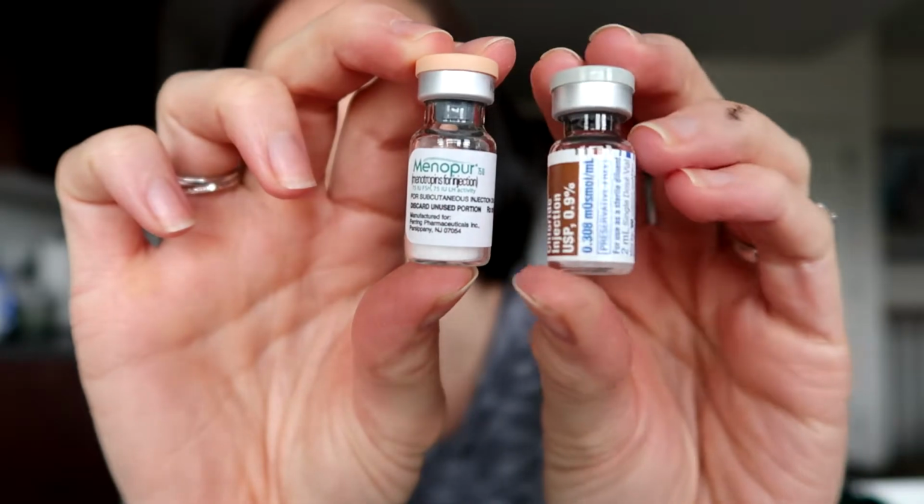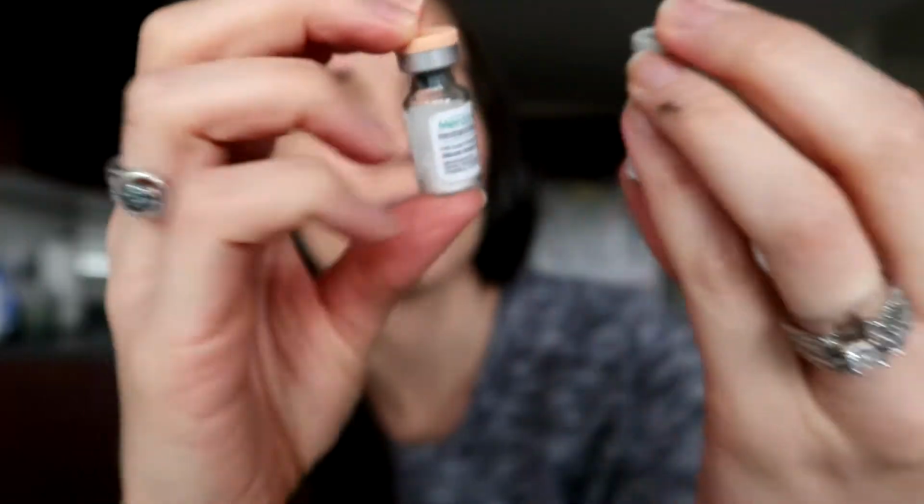So Menopur comes in vials. So there's the vial of Menopur, there's the vial of solution. You mix them together, inject them. The box comes with 5, and then I was given one of these that's got a few more in it. I was instructed to take 150 IUs a day.